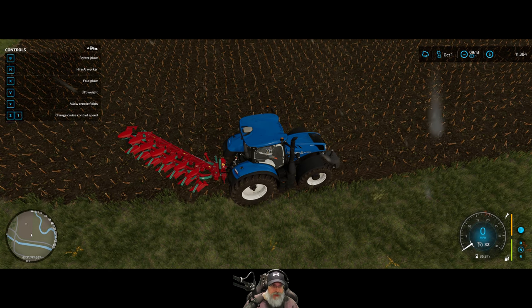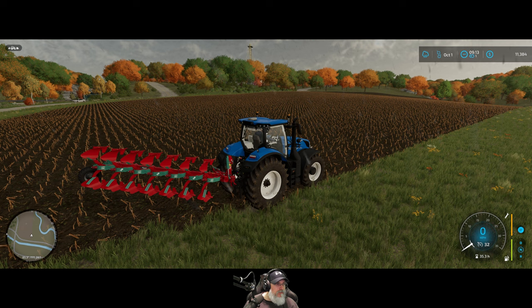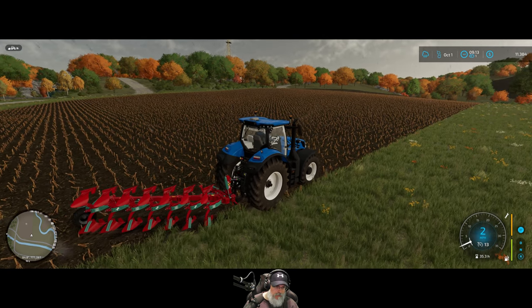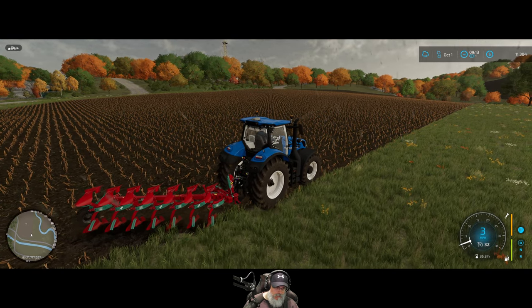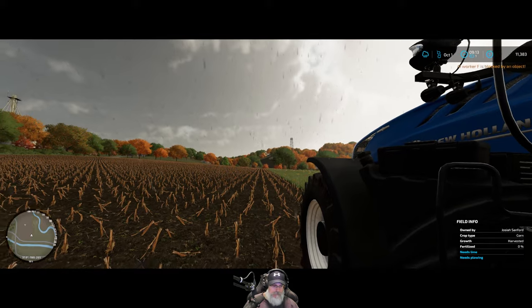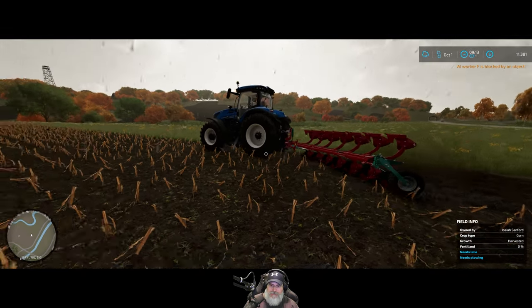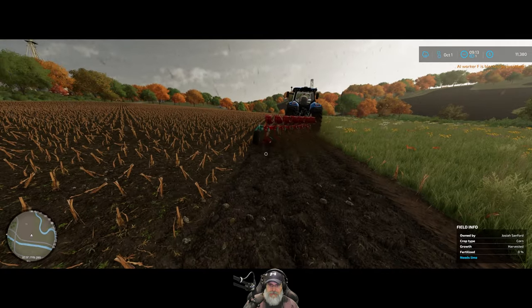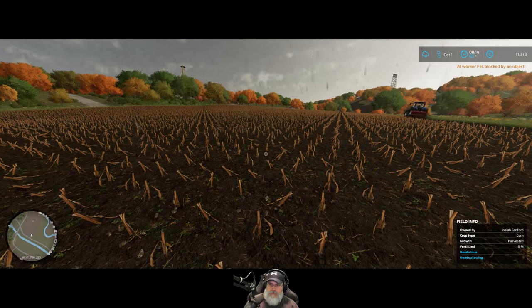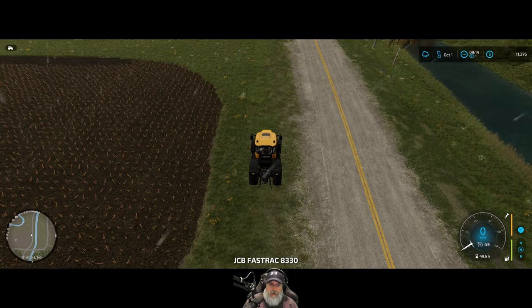Okay, this plow should not be set to create fields. It's not. Okay, let's send them on their way. Have at it, girl. Okay, we got that one going. Yeah, worker F is blocked by an object.